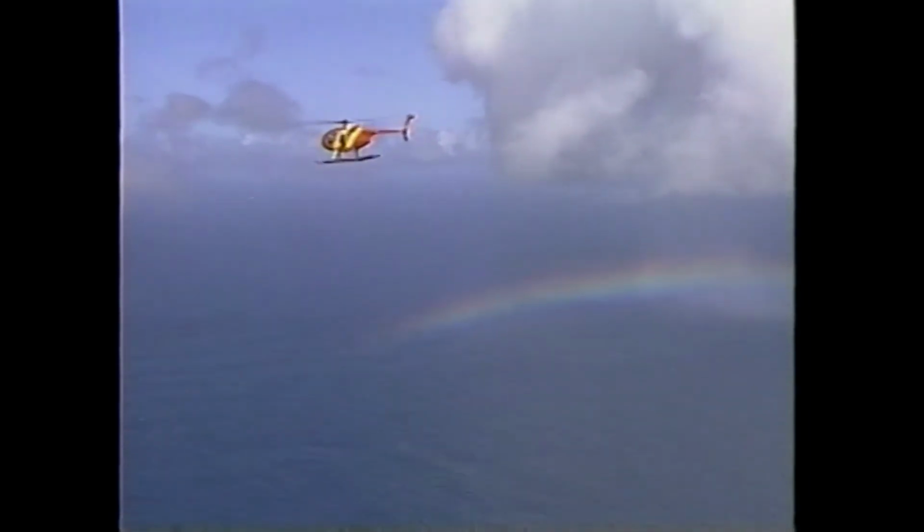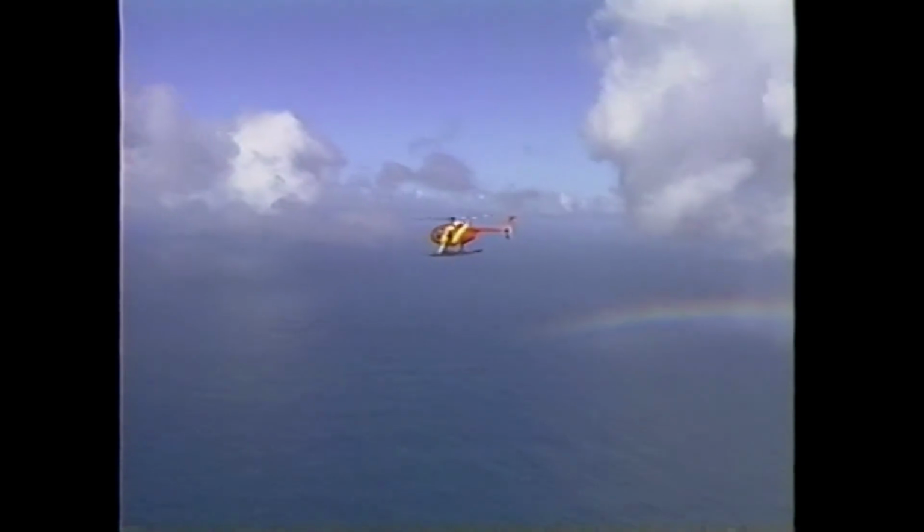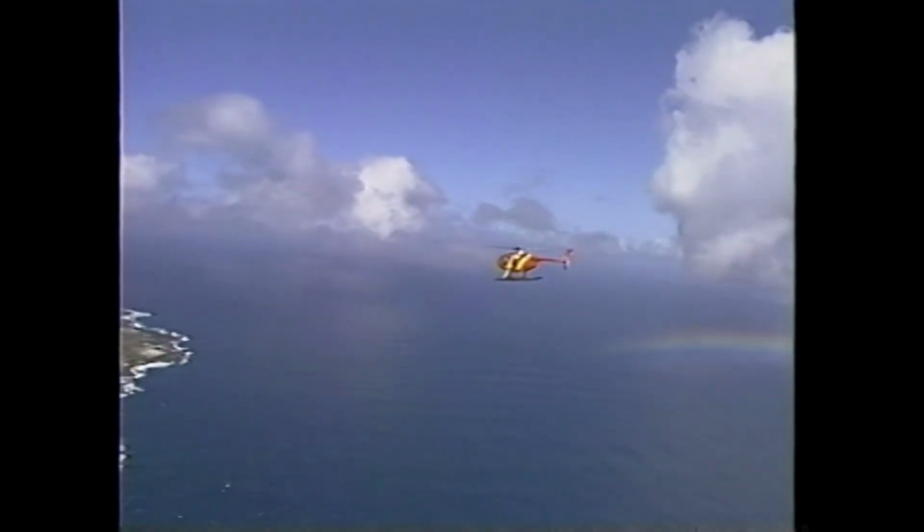Now that we've had a look at some of the beauty and splendor of the island of Maui, it's time to head over to Molokai. Eight nautical miles of water, known as the Pailolo Channel, separate the two islands. We'll be arriving on the northeasternmost tip of the island of Molokai, known as Halawa Valley.